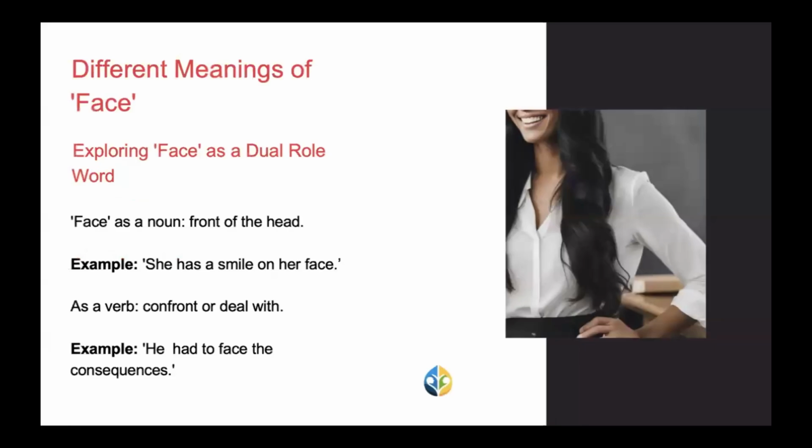Now let's take a look at face. Face as a noun is basically the front of your head. It's the thing that has your eyes and your nose and your lips. As an example, she has a smile on her face. As a verb, it now means to confront or deal with something. For example, he had to face the consequences, right? He had to deal with the consequences, confront the consequences. He had to face the consequences.